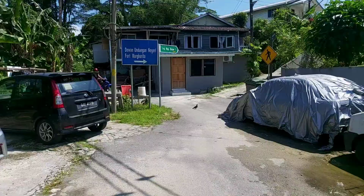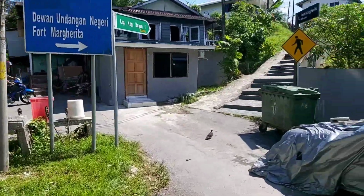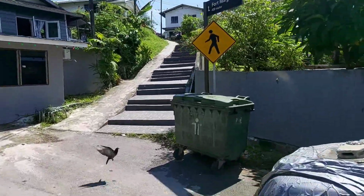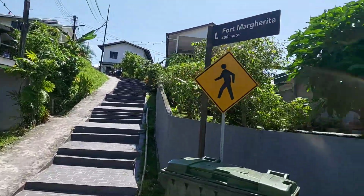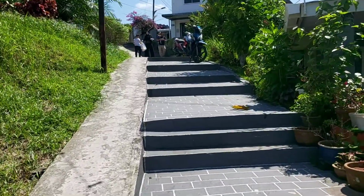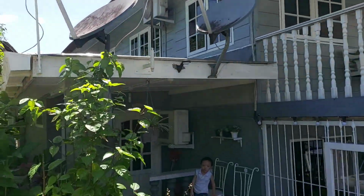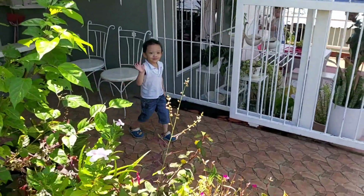This is really nice, exploring the town on foot. See that? So just follow the sign. It says you have to go up this steep hill, 400 meters up. As I climb the stairs up, there are some unique houses here. Nice, beautiful structures. Hi.